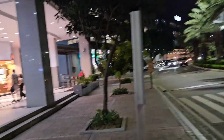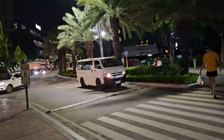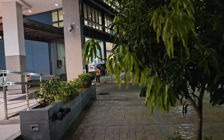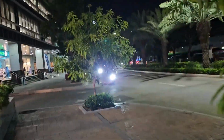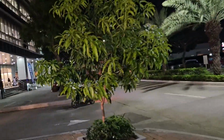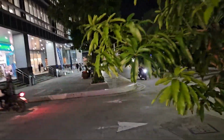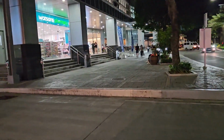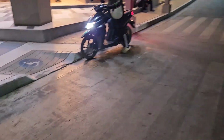And see, it is wheelchair accessible right there. You do have people on wheelchairs here. They seem to be getting around. That was one of the comments on one of my YouTube videos. Is it wheelchair accessible? Yes, it is. Sometimes those wheelchair ramps are a little offset. Like there you have a wheelchair ramp right there.